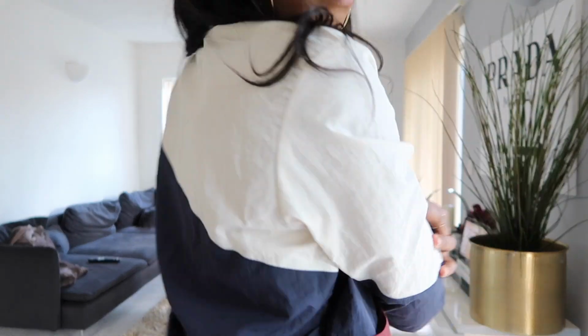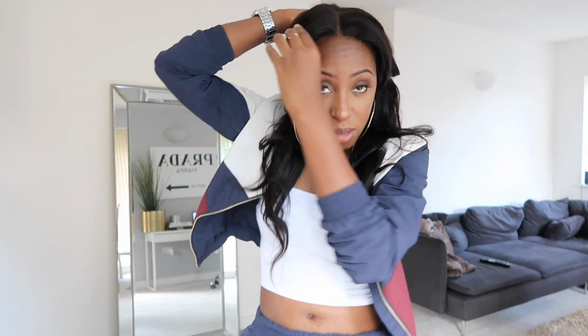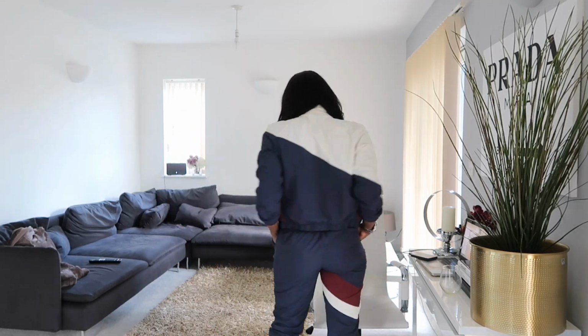Open, sleeves rolled up, hair up or down. Maybe we could do a little half up, half down vibe. Do some bangs down here. I really like this look. I don't normally do the tracksuit thing, but this is definitely my kind of vibe. You can dance.